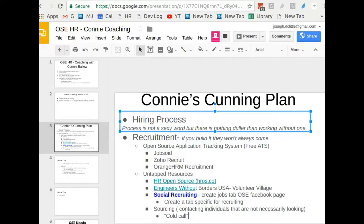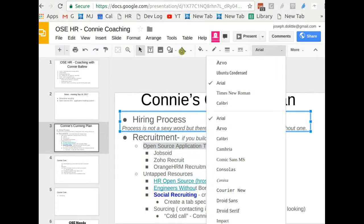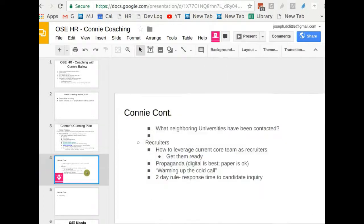Now, who does this cold calling? It's me. As I get to the next section, we'll talk about leveraging our current core members. Yeah. Using them to make a couple phone calls or something to that extent. So again, it's just another tactic for us. If I can move on to the next slide, if you're ready. Yeah, go ahead, please. Okay.